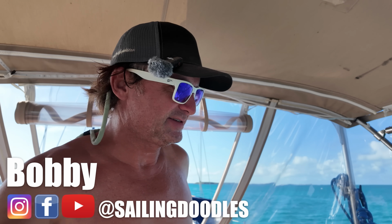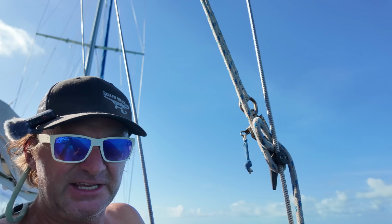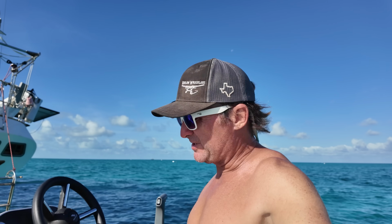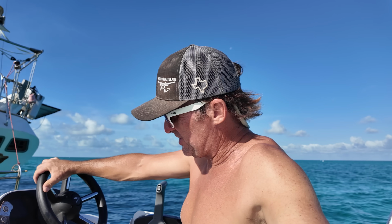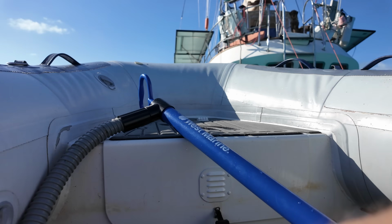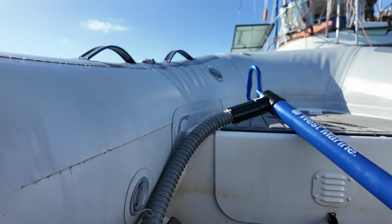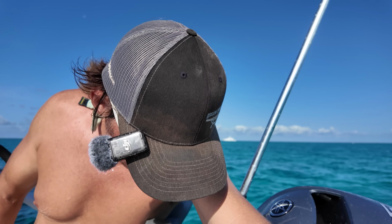Well, I messed up last night. I should have filmed it this morning while I was dealing with it, but I couldn't figure it out until just now. So I came out this morning to take the dogs to the beach and the dinghy was absolutely full of water. You can see the high water line right there. I was trying to figure out why it was full of water. The plug was in.